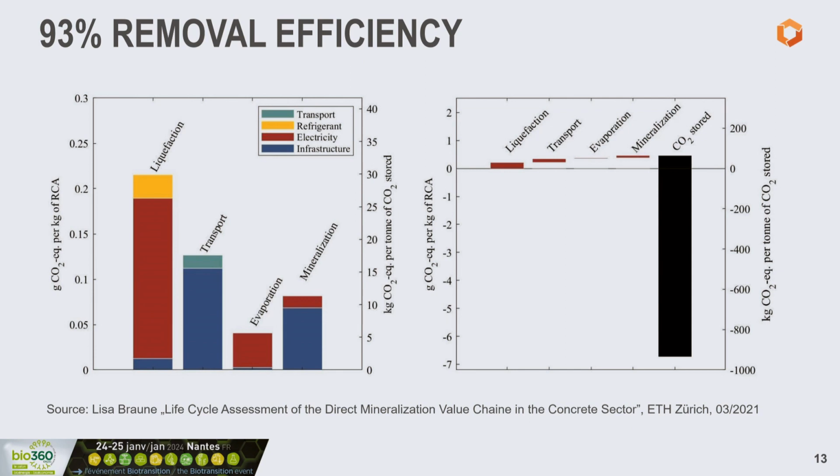For the electricity consumption, we have to consider the electricity mix of the country where the liquefaction is located. That means France, Switzerland has quite a low carbon footprint, and with that we achieve a removal efficiency of about 93%. So that means from 1,000 kilograms of CO2 captured at the biomethane plant, we can sell certificates of about 930 kilograms. In Germany, with a higher electrical CO2 footprint, we are around 85%.